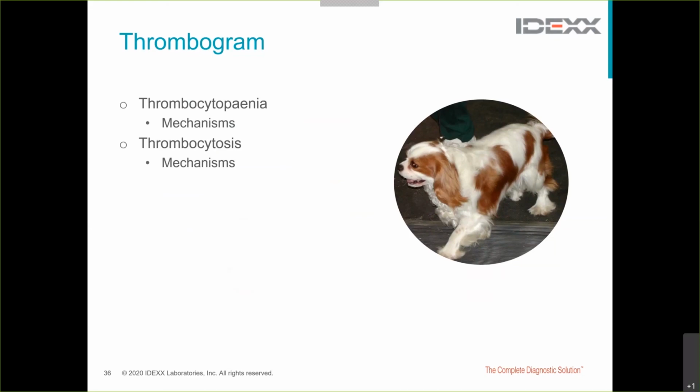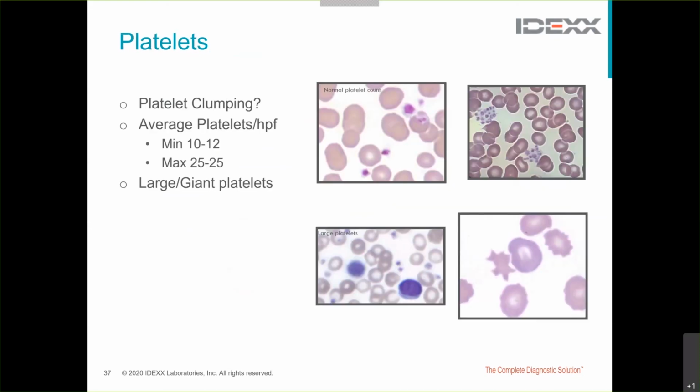Thrombocytosis we sometimes see with things like gastrointestinal hemorrhage, and it can occur with inflammation. Glucocorticoids can sometimes cause thrombocytosis, and we may also see it as a paraneoplastic phenomenon. So just having a look here, when you're looking at a high power field, ideally the minimum number of platelets we should see is 10 to 12.